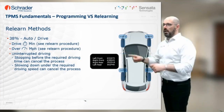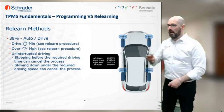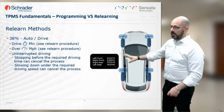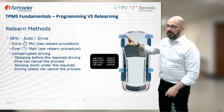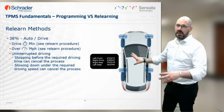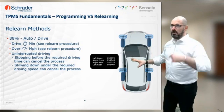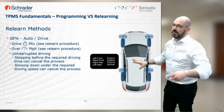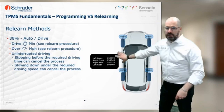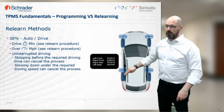Drive the vehicle a certain number of minutes over a certain speed. What's important to remember is that it needs to be uninterrupted driving. How it works is the vehicle will be receiving the signal from these 4 sensors, and since the vehicle will be waiting for, let's say, 15 minutes, those 4 sensors that have been communicating with the vehicle on a steady basis and always with the same signal strength, the vehicle will then understand, okay, these are the 4 sensor IDs that I need to save in the computer as the sensors now installed.